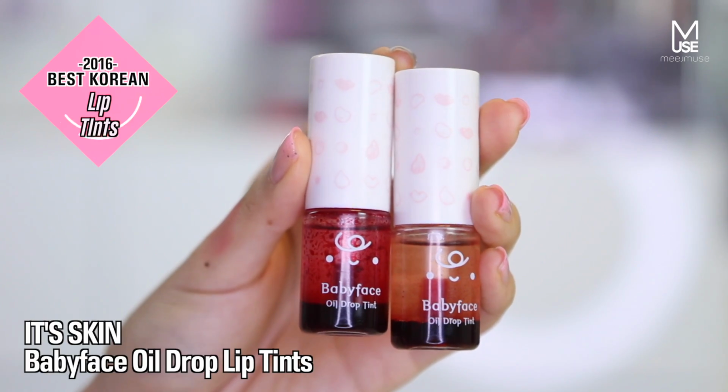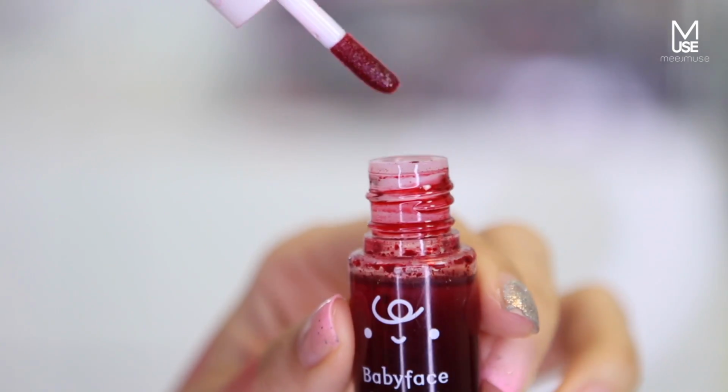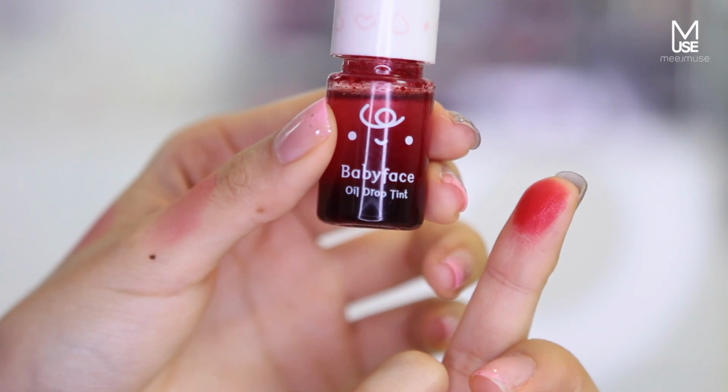It's the Babyface Oil Drop Tints from It's Skin. And these are actually double layered with oil and the pigmentation of color. These are so different from normal oil tints. Usually oil tints are a little less pigmented and more on the oily side, but these are on the opposite side of being less oily and more pigmented, and they are more moisturizing. I love the smell of it as well. I have only two colors, number 1 and 3, but I'm going to go and get number 2 because I really like these formulas. I'll just show you.